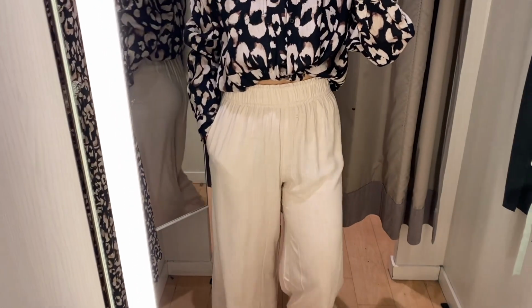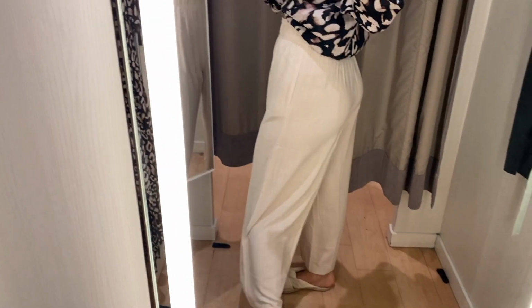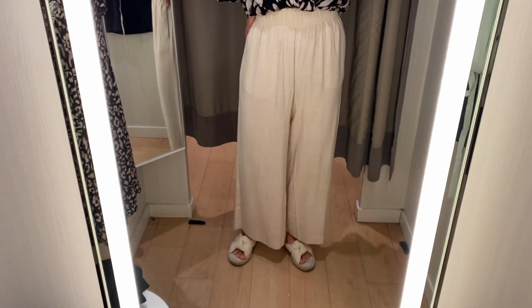I absolutely love these trousers. They're so, so comfy. Given, of course, because it is my all-time favorite material, which is viscose. But yeah, I really, really love them so, so much.